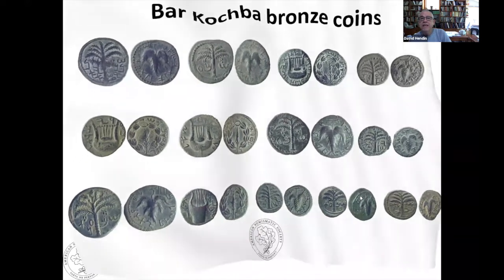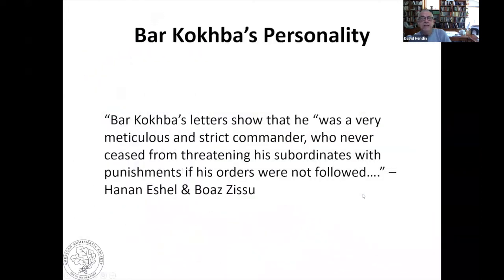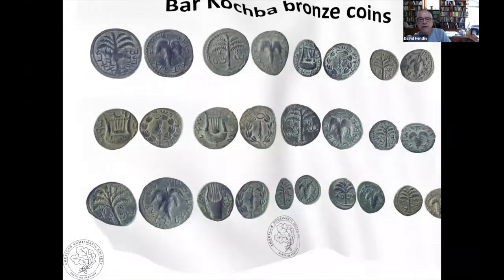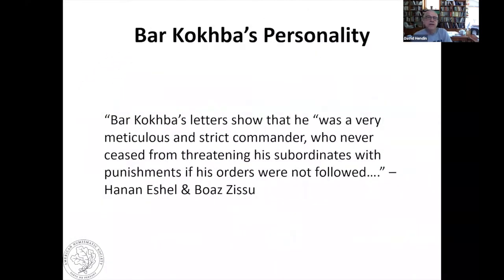One of the things that they have in common is that all of these coins are overstruck on existing money. And we're going to discuss that in just a moment. That's not, by the way, 92%, not 87%, not 96%, but 100% of the Bar Kokhba coins were struck on already circulating money. It becomes significant as the story goes on.